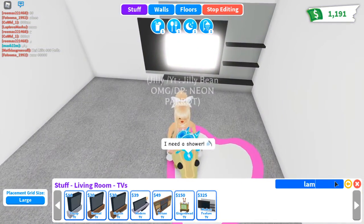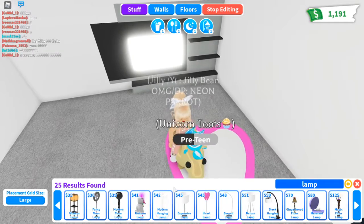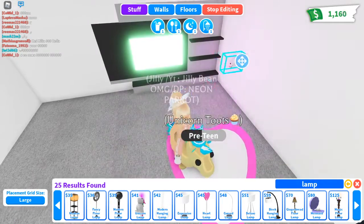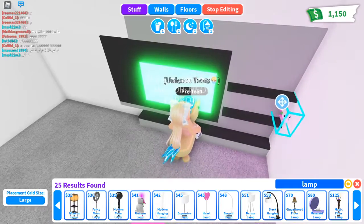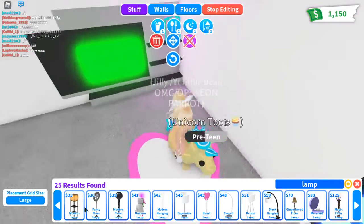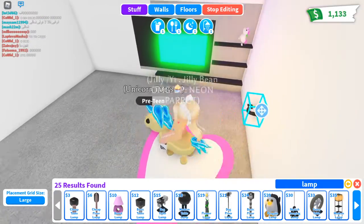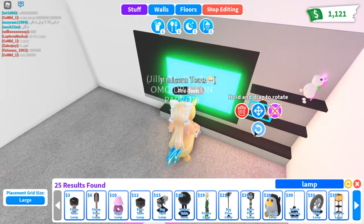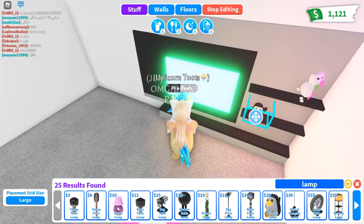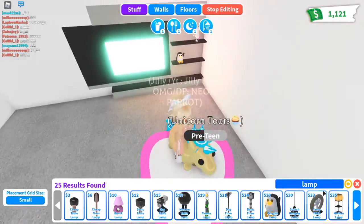Let's just get a lamp. Or how about we're gonna get like a little unicorn. Stay up there, unicorn. And how about like a little tiny penguin lamp. You know, these are cute, super adorable. Probably turn this on. Okay, look how cute that is.